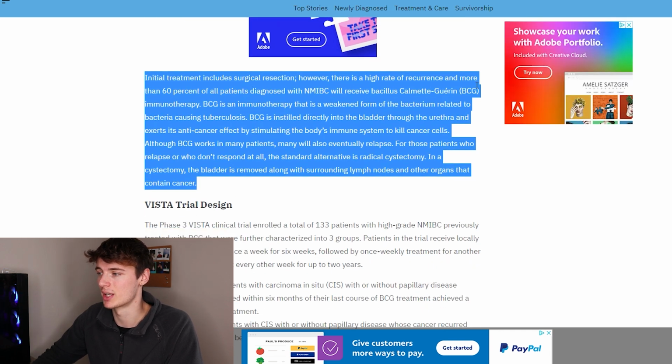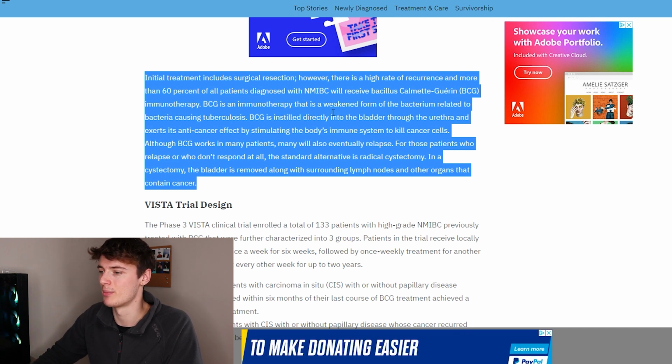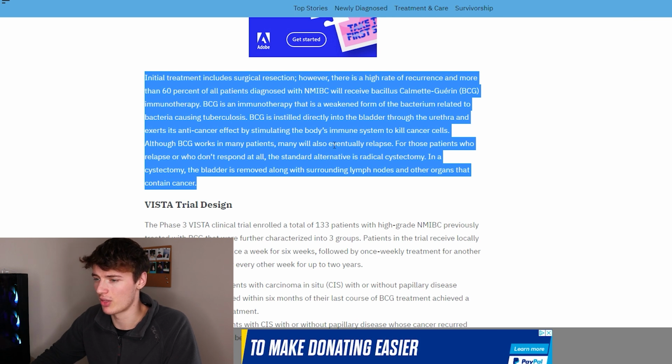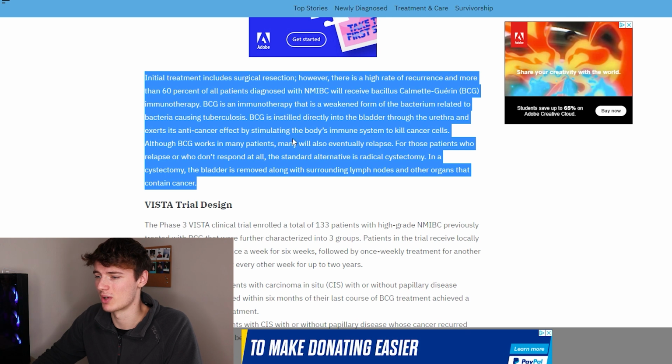However, there's a high rate of recurrence, and more than 60% of all patients diagnosed with NMIBC will receive BCG immunotherapy. BCG is a weakened form of the bacterium related to the bacteria causing tuberculosis. It is instilled directly into the bladder through the urethra and exerts its anti-cancer effect by stimulating the body's immune system to kill cancer cells. Although BCG works in many patients, many will also eventually relapse.